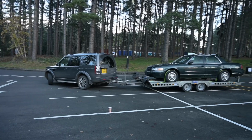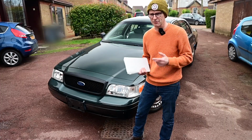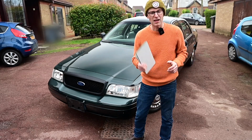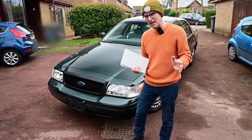through the MOT, and then sent off the V55, which is a long, confusing form because it covers every possible combination and variation of car, whether it's a car, truck, new, old, it's all on there, which means you've got to make sure you tick the right boxes for your vehicle. Did all of that. I could have had it done about a week quicker than I did. It took about 4 weeks in total, which is actually not too bad.